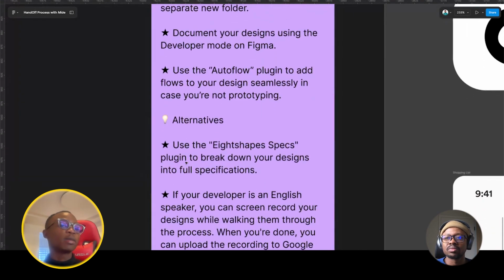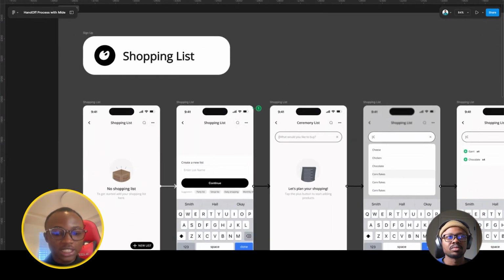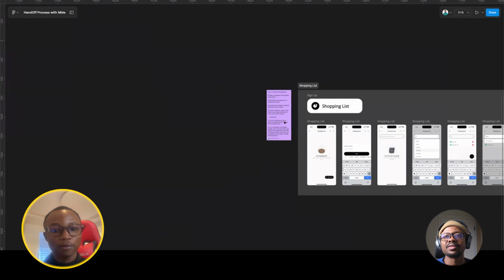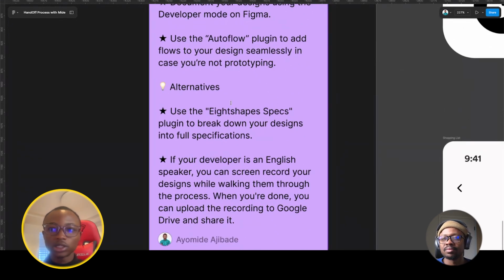So alternatives to my handover process is this. There's actually a plugin that does this better. I mean the flow, the annotations, spacing specs, and all of those things. There's this plugin that does it better if you don't want to be doing it one by one, right? It is called Eight Shape Specs. I'm not trying it yet. I'm going to be trying all of these things later on, so we can get to see how it works.